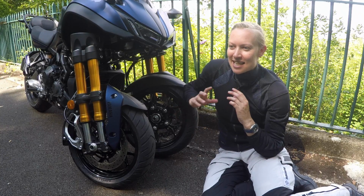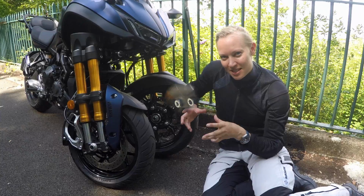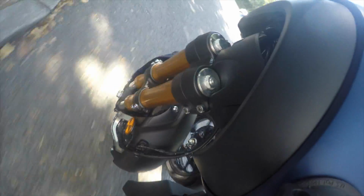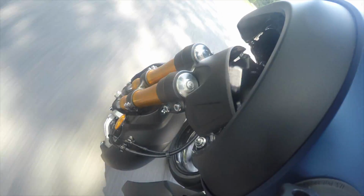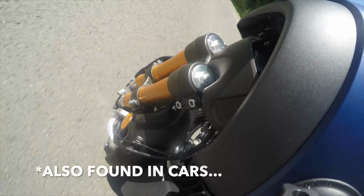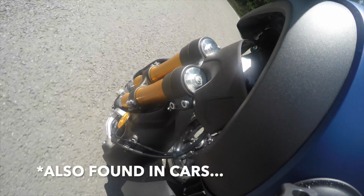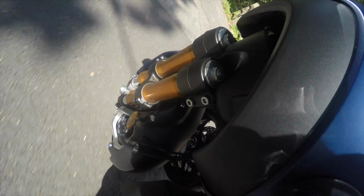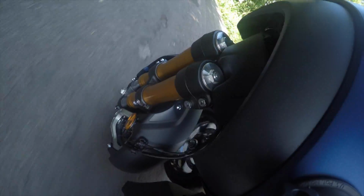So this is called Ackermann steering technology, which is essentially a sophisticated parallelogram that allows both wheels to turn around the centre point but on different radii, which is quite a clever system basically. The linkages bring the whole front system together and you get quite a lot of feel.